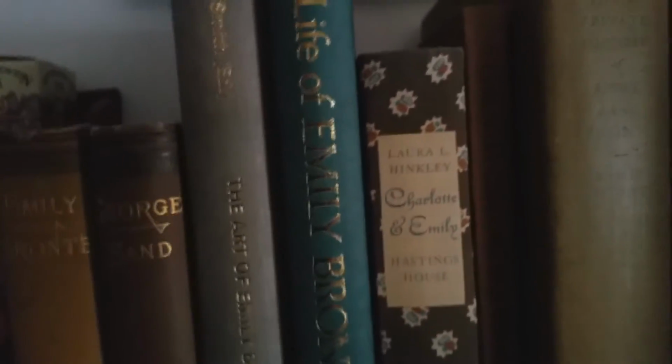And down here we have Emily Brontë by Charles Simpson, the complete poems, the shorter version by Emily, The Life and Private History by Romer Wilson, Critics on Charlotte and Emily by Hinckley, A Life of Emily Brontë, The Art of Emily Brontë, Famous Women, Emily Brontë, and I had to put this one with it because it was a companion piece about George Sand. Branwell Brontë's lost novel, a biography on him, the poems.